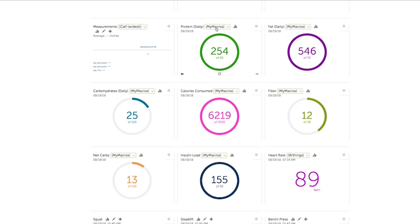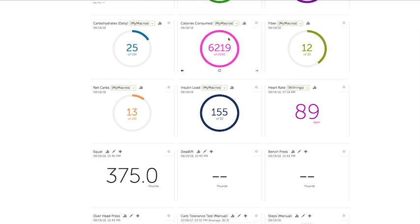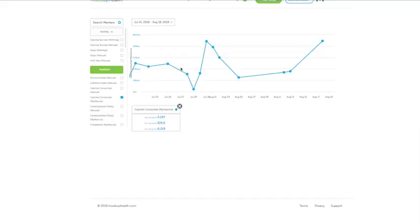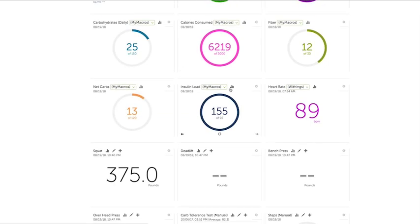These auto-populate from my Macros Plus, which is what I just got done showing you on my phone, which is pretty nice here. And the cool thing about this is you can click on this graph and then it shows you kind of over time what your macros have been doing. So I like the way that this is laid out. You just get all this data at your fingertips. Huge shout out to Heads Up Health here.